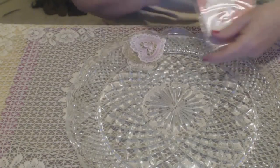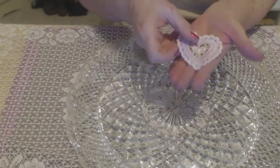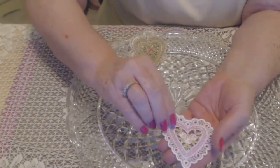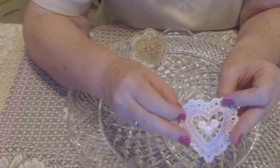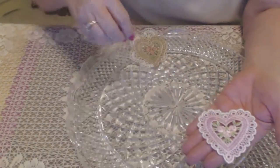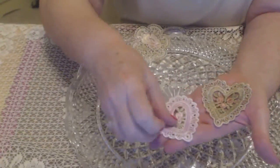Okay. Now, this was the first order I placed. Now, see, it comes in a cute little package. And look at this beautiful heart that I ordered. It's beautiful. It's hand dyed. And this one is pink with green leaves with a paler pink around. The second one I ordered was this one.